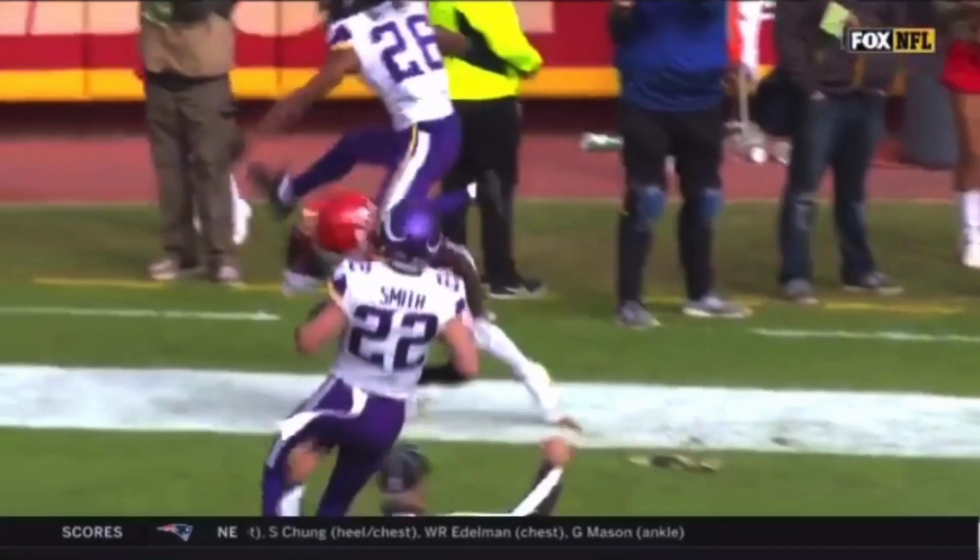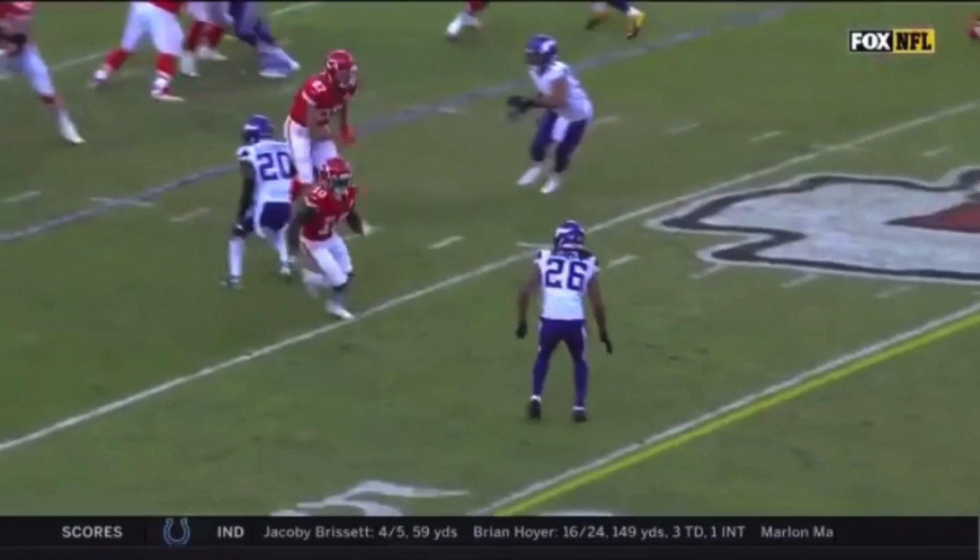Anytime we're working a route, your eyes got to get you some deception, okay? So he's going to be working an out and up here, okay? So now he's just going to be working a little bit of a rocker step to get upfield. He's not going to commit too much to the out, and he kind of loses his balance, but he makes a great catch in traffic. Let's watch this thing full speed, then we'll break it down.